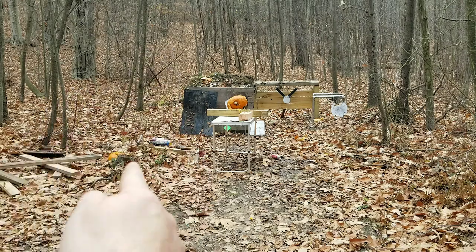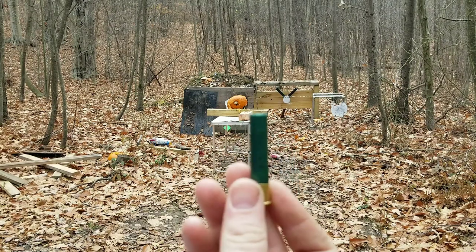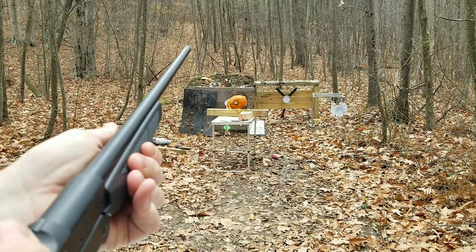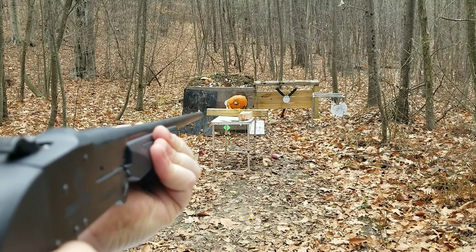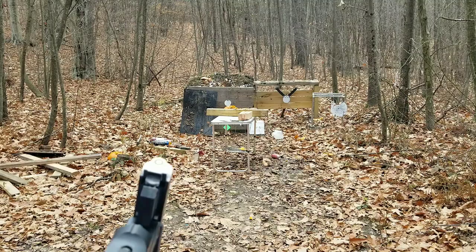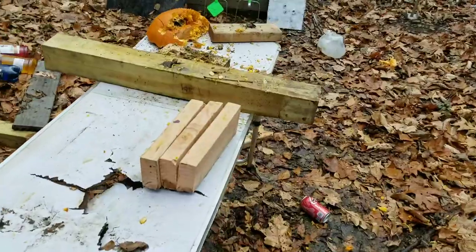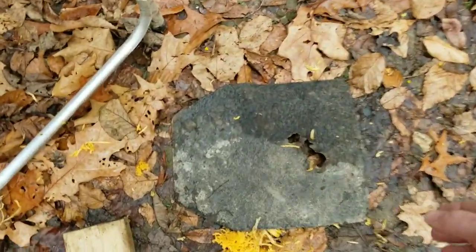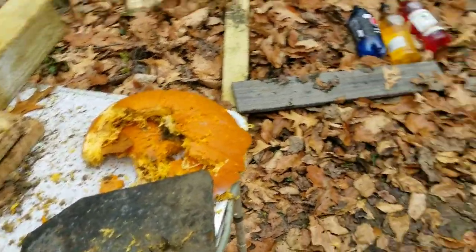Okay, next up, I got this another pumpkin top, and there's a level 3A plate behind there, which I'm sure a number 9 410 shell will absolutely mess up. Let's see. Dude, that trigger. Seems like it might be getting a little better. Okay, completely annihilated the pumpkin. And then here's the plate. She's been hit a few times. Yep, there's some BBs on there. So let's try a slug on Mr. Turkey.